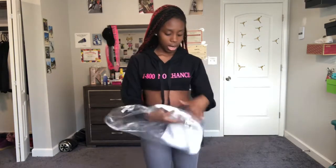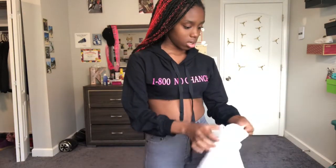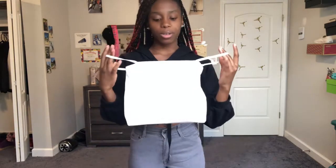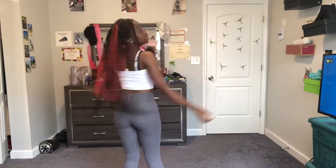Next shirt I got is, I don't even know what this, I think this is the shirt they got though. Oh, this is a regular white shirt. Oh, I forgot that I got this. It's a regular white shirt. It's cropped and it's a small. This how the shirt look. It's cute. I like it.